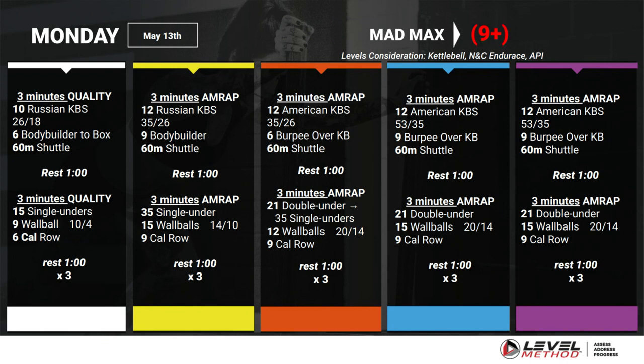We'll have to divide the room up properly so that people can do their shuttle runs and not interfere with those people doing the wall balls and the double unders and kettlebell swings at the same time. But we'll get that organized for you. Bottom line there is make sure you pick an option that allows you to get about 1.5 rounds at least every time you're working for those 3 minutes.